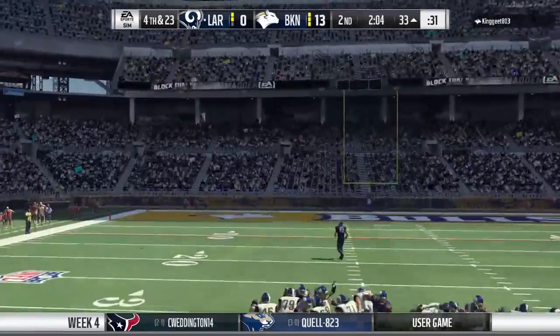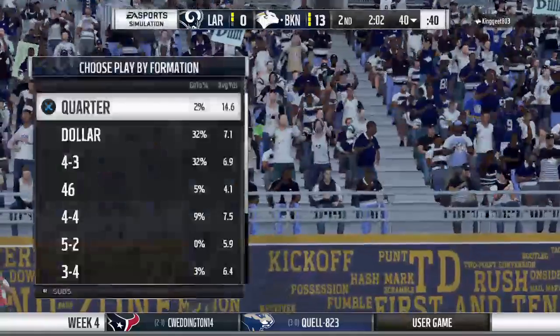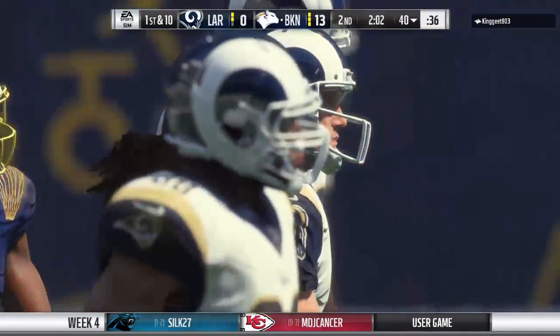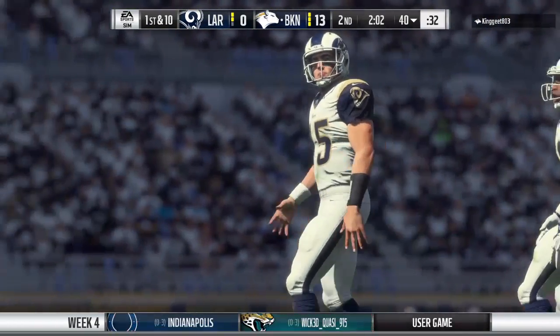From the left hash, it's an even 50-yard attempt. And he's going to miss this one. That is no good. Well outside the left upright, and this score will stay right where it is. So an empty possession there. What do you think went wrong, Charles?